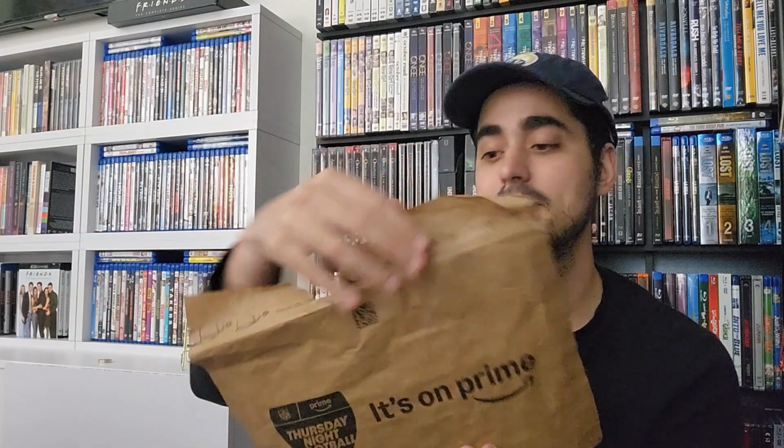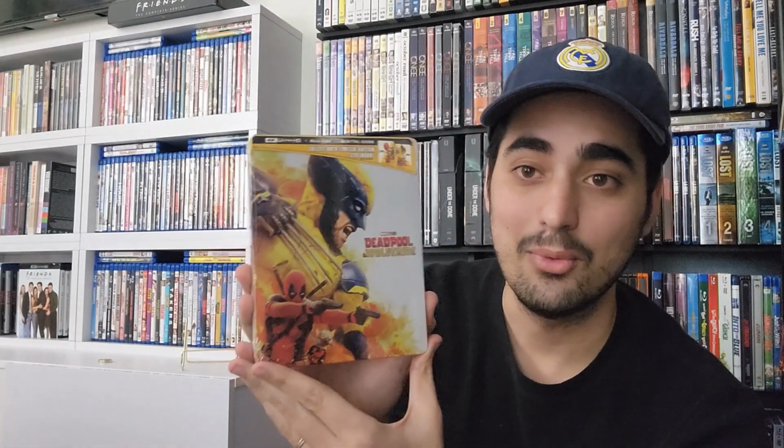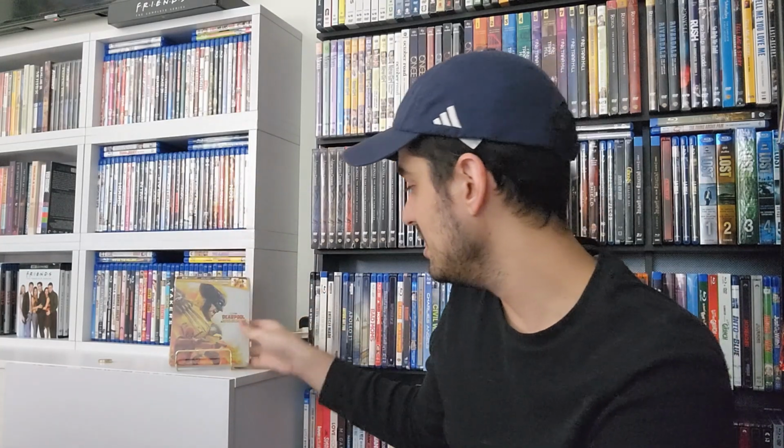I have pre-opened the envelope. As you can see there, the steelbook is there. So I have Deadpool & Wolverine, the Wolverine edition exclusive steelbook, which I think looks beautiful. Looking at it right now with you guys, it looks like it's in perfect condition. It doesn't look damaged or anything, so I think I got a good copy here in my hands.